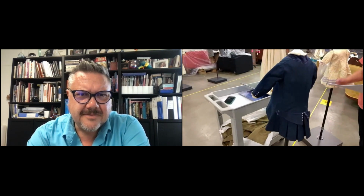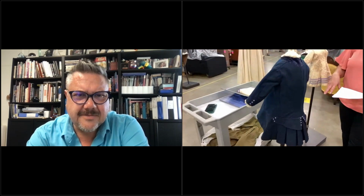And I keep saying he because it was worn by Joe Pumphrey, who was born in 1868. He lived in Fleming County, Kentucky. And according to the family history, he wore this when he was 2 years old.